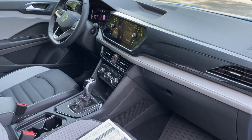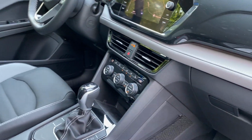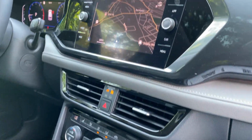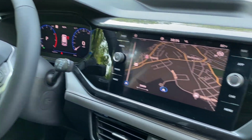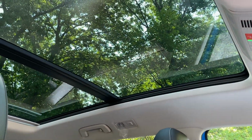Check out the interior. Very cool. This one's got the perforated 2-tone. Again, dual zone automatic climate control, heated seats, digital dash. You have navigation right there. This has the optional power tilt side sunroof and plenty of space in the back.